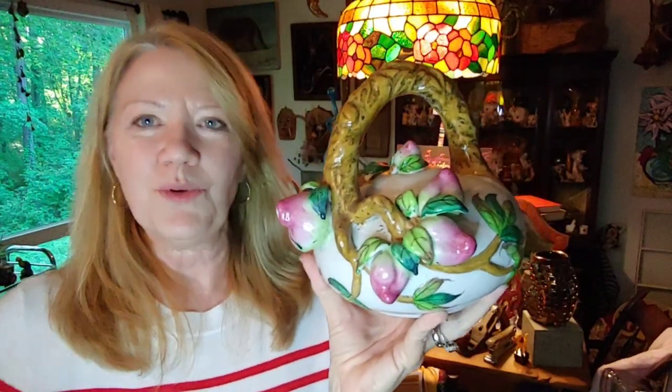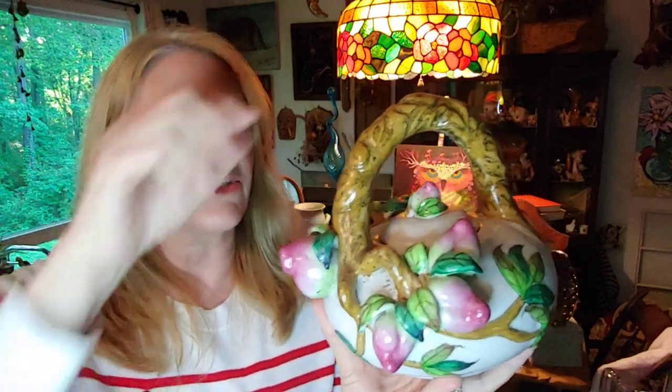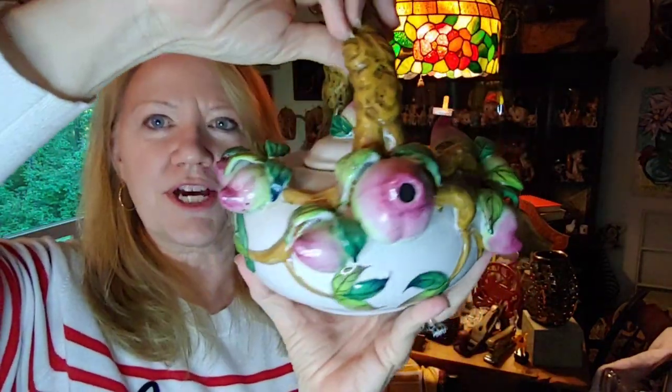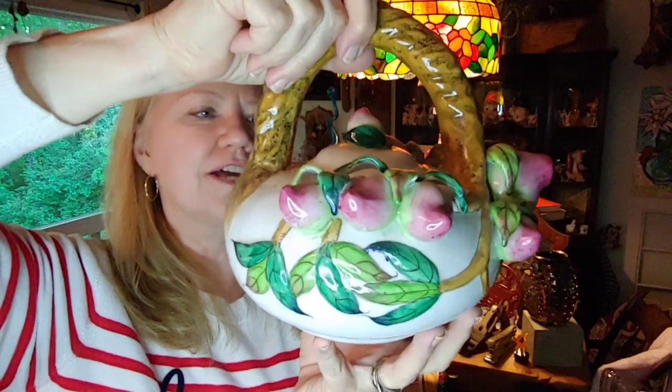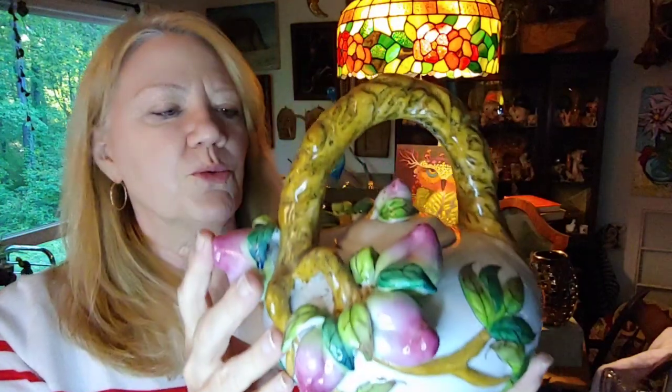Now this, I don't usually pick up a lot of teapots. They do not move very quickly, but there are people that do collect teapots. So if I find one that's really cool and really unique, I might go ahead and take a risk on it. This is one Joanne was going back and forth on. She said she was going to pass, and so I said I'm going to go ahead and give it a try. I really love all the flower work on it.